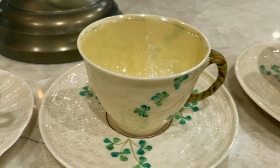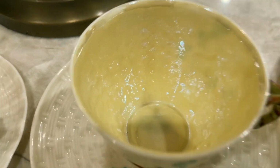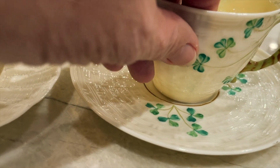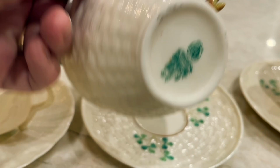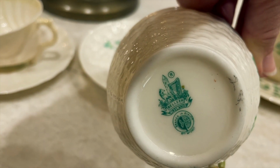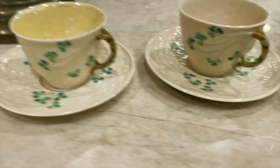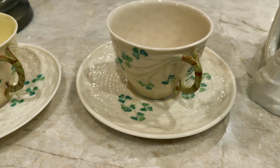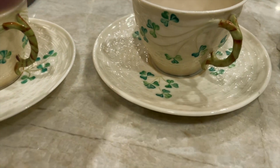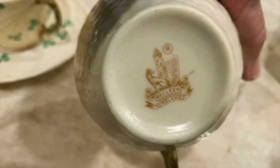This one is the 6th mark, again the basket weave that has the cob luster inside, and this is 1965 to 1980. Another green mark, but different than the other one, has the R on it for a registered trademark. And this one is the 7th mark, 1980 to 1993. The 7th mark is more of a brown color.